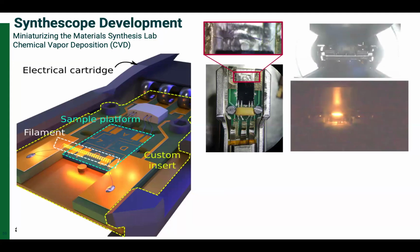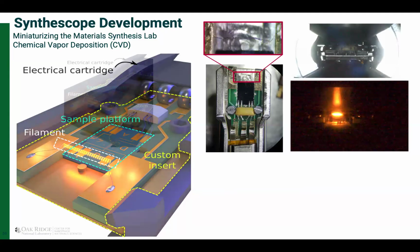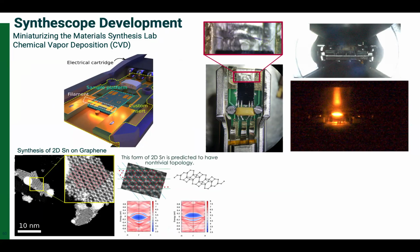And so when we finally got back into the lab, we could show that, yeah, this is the filament inside of the microscope. And we actually synthesized 2D tin. We didn't intend to. We were just kind of evaporating it on top of graphene, and it formed its own little 2D structure on there. And theory says it could be useful. I don't know.